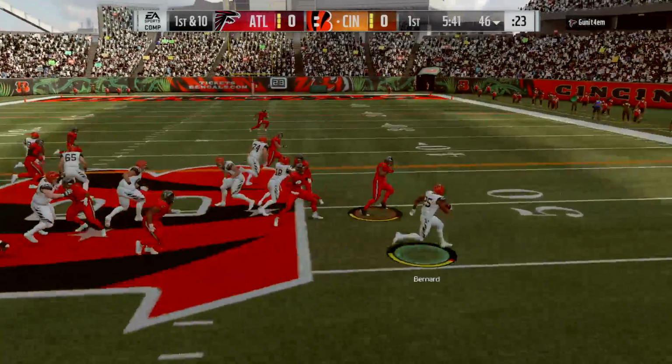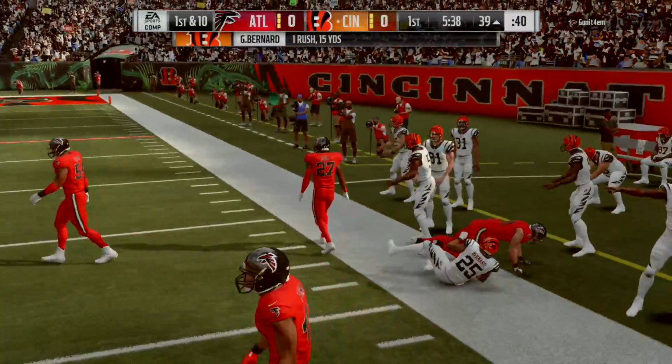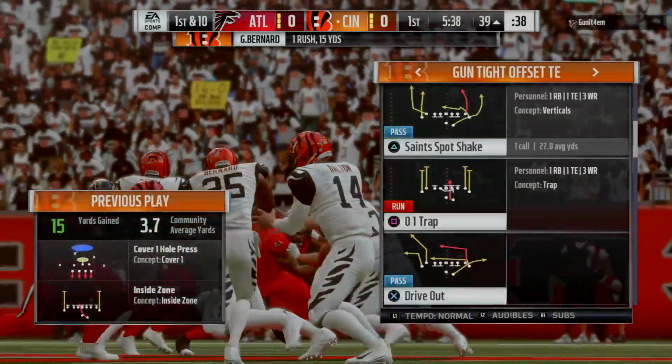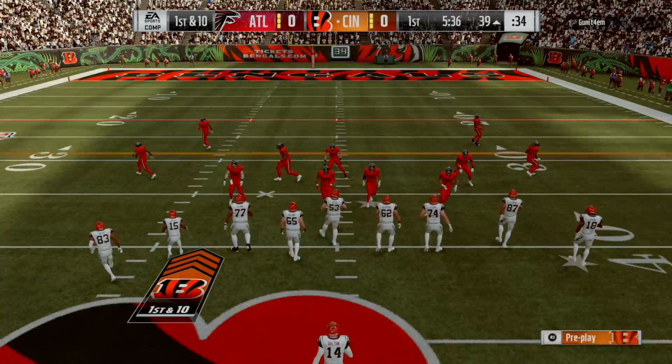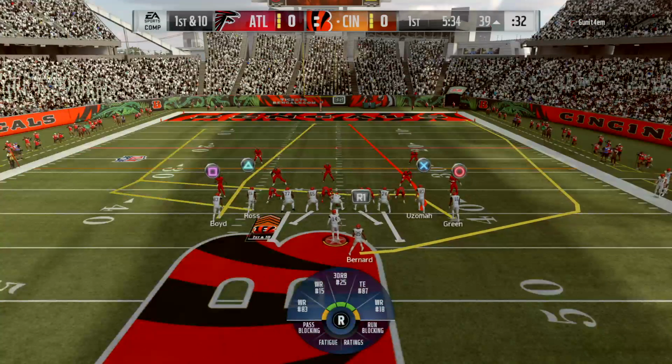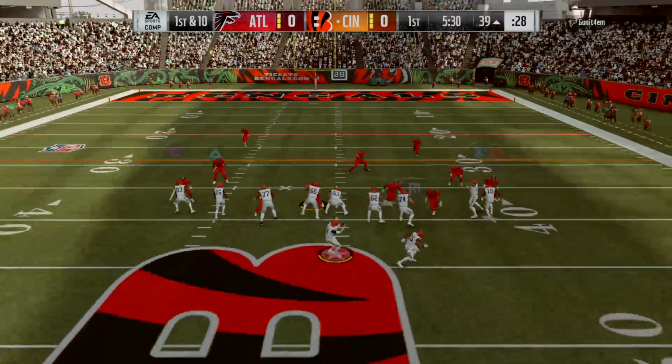They'll run it now out of the gun. Finding room inside the 40. 15 yards is the pickup there, and the drive starting very nicely. 1st down. And that's a run that'll energize an offensive line. They'll take that one all day long. Fundamental breakdown by the defense. You've got to be able to make plays on the edge.